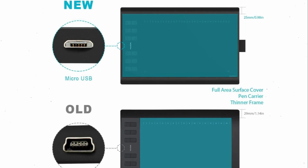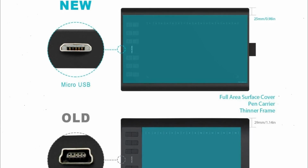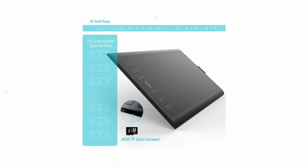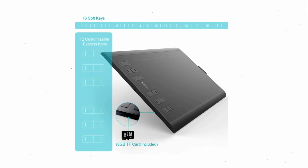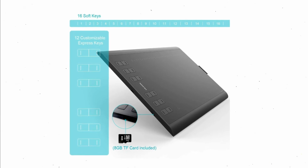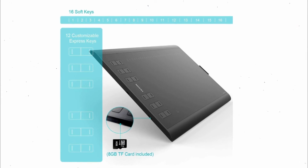It is also consistent with all the top drawing programs on the market right now such as PS, SAI, AI, CRD, etc. It is now updated with a micro USB port. It has a pen carrier and 4 soft mesh to protect your tablet from dropping. You will find the tablet, the resizable pen, 1 pen stand, 2 USB cables, 1 user guide, 1 glove and 1 carrying bag inside the box.